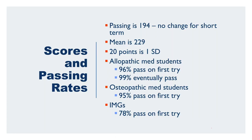All right. So let's talk about the scoring and the passing rates. Passing is 194. It's been that way for a couple of years, and there's no change for the short term, but we'll talk about what's going to happen in 2022. The mean is currently at around 229. Standard deviation has been stable at 20.